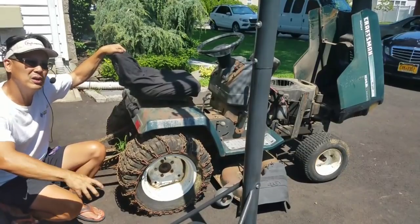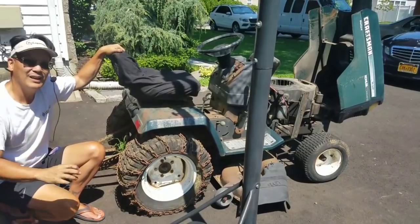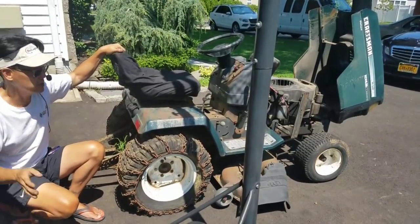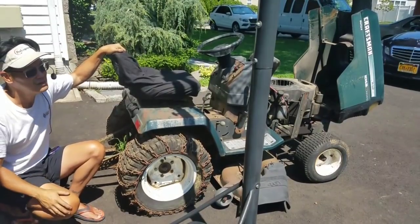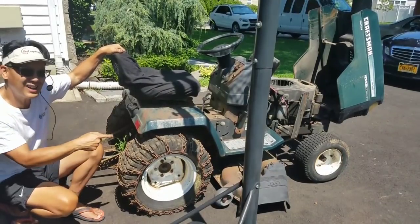I tried turning the pulleys, it won't turn, so I might have to remove the deck and loosen it up, which I've done 1,000 times, you know what I mean? 100 times, not 1,000 times. Maybe like 50 times. Maybe 35 times. Anyway, so the deck I gotta work out.